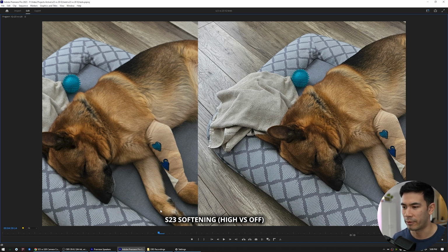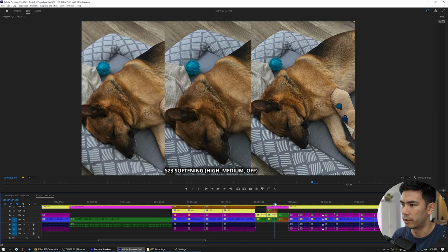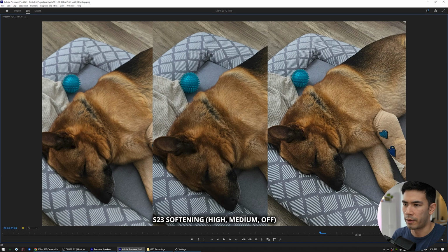Anyways, I'll talk about that in my main review, but here you can see the softening is turned off on the left side. This is both the S23, and I think it looks nicer. I really don't like this super sharpened one. You can see the texture patterns on the towel and on the bed. It just looks really fake. It does look sharper, but if you don't look at the sharp image and you just look at the one with no softening enabled, sorry, if you look at the left side by itself, I think it just looks normal. So here we just show you what it looks like.